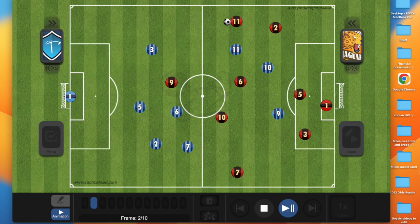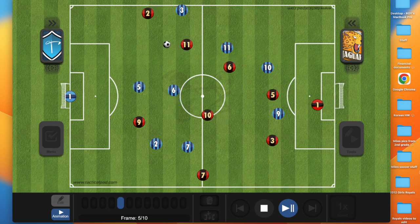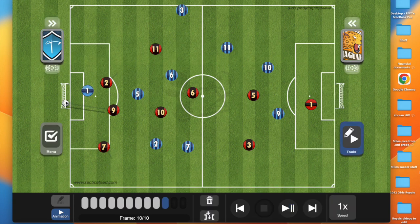Overlapping also provides more options for the winger. If the defender starts to engage and try to cover the overlapping fullback, that winger doesn't have to just pass. They can start to carry that ball into the middle and into dangerous territory.